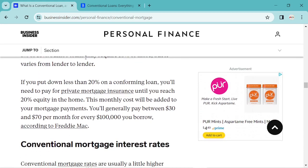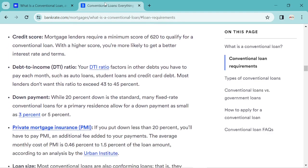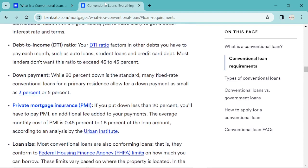So, okay, let's go back to this. This other article is from Bankrate. The down payment 20%, we've covered that. Private mortgage insurance, PMI. If you put down less than 20%, you'll have to pay the PMI.